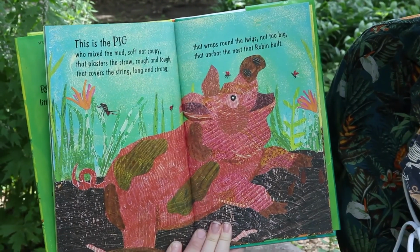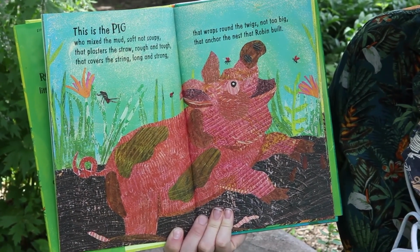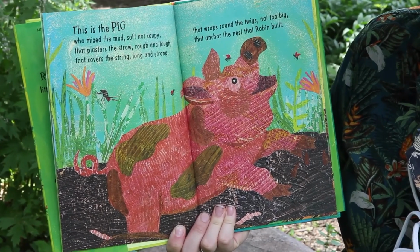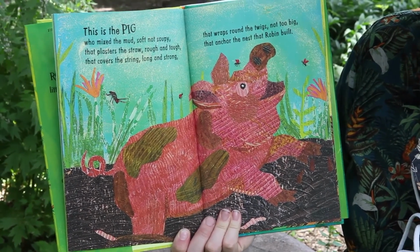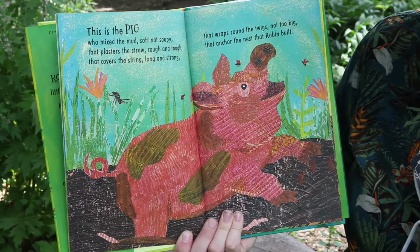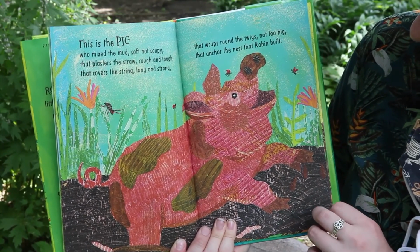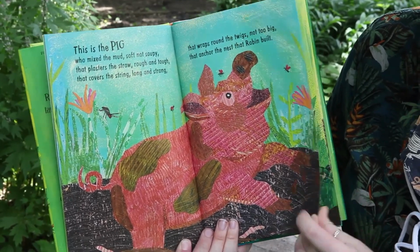This is the pig who mixed the mud, soft but not soupy, that plasters the straw, rough and tough, that covers the string, long and strong, that wraps the twigs, not too big, that anchor the nest that Robin built. What a variety of friends.